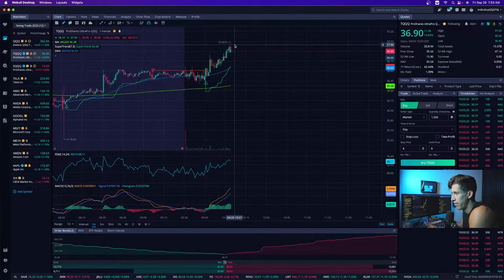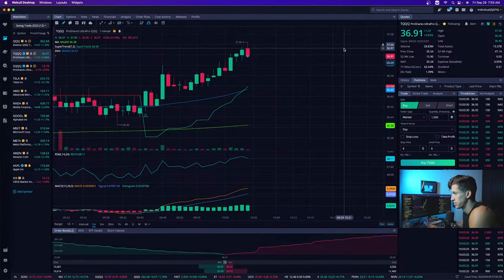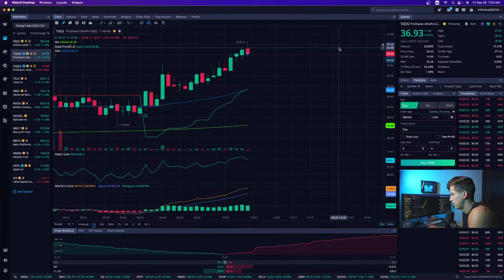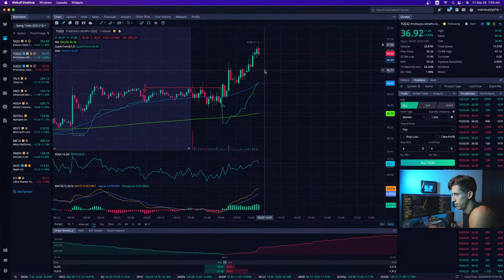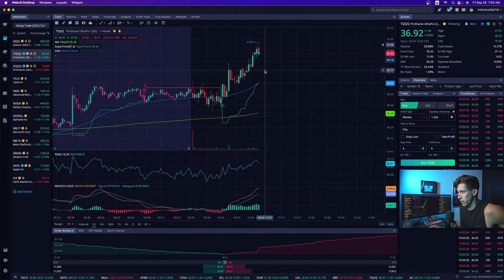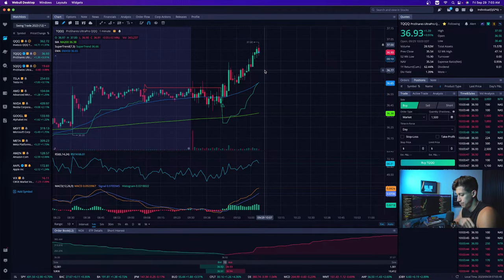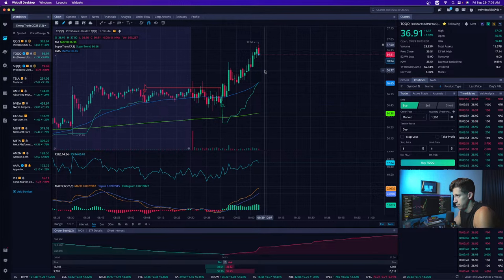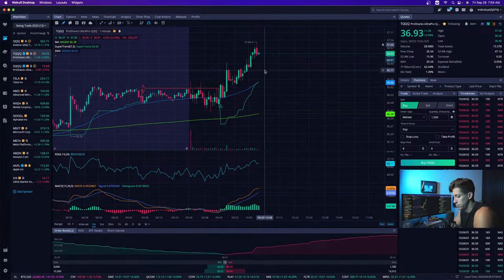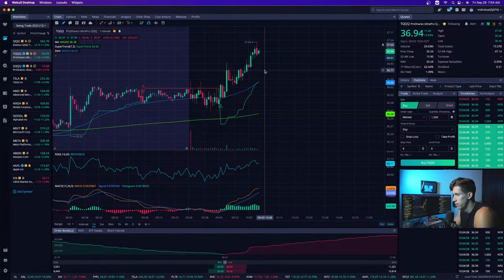There it goes, resistance right at $37. Who would have thought? Who would have thought $37 would have been a slight little resistance? Still holding.